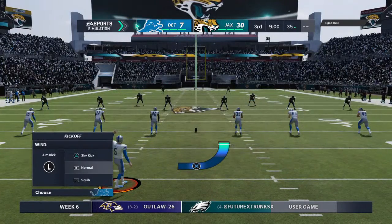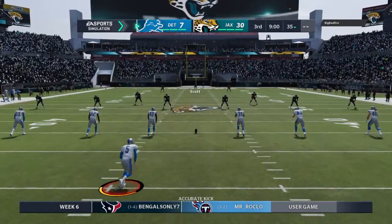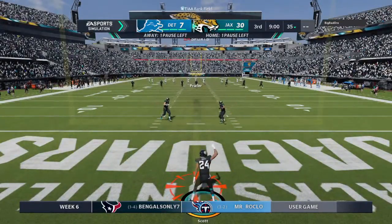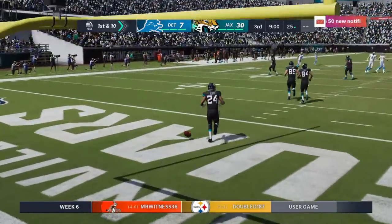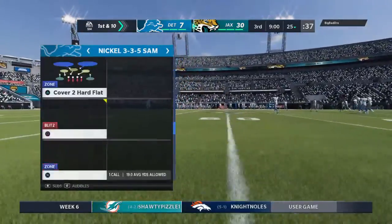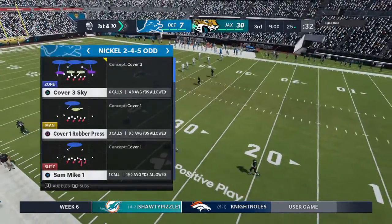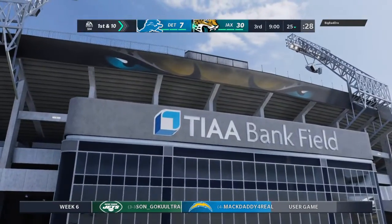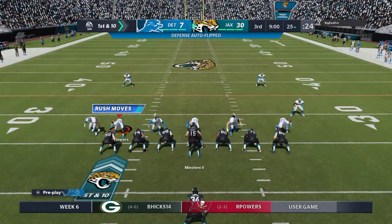Matt Prater to kick off for Detroit. The Jaguars in possession of the lead, and they will get the football as we are underway in this second half. And no return on this one as the fair catch is signaled for and taken. The Jacksonville offense set to begin their next drive.